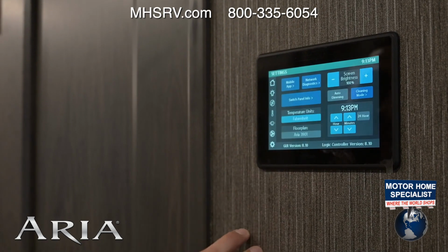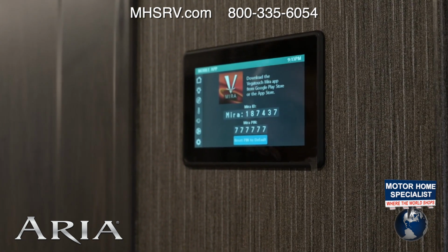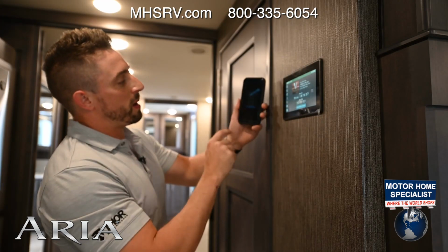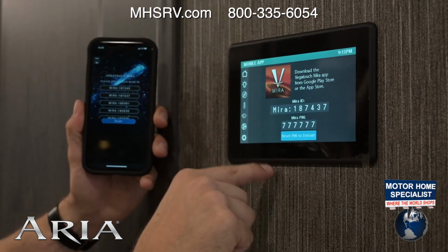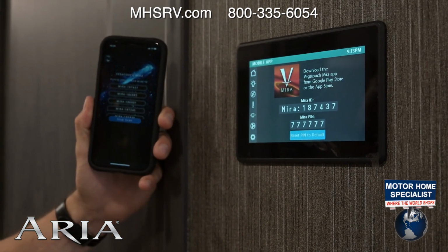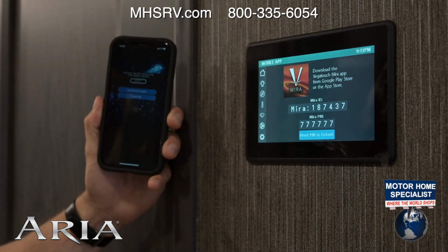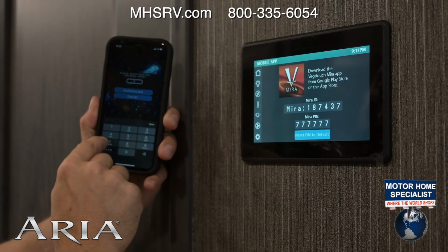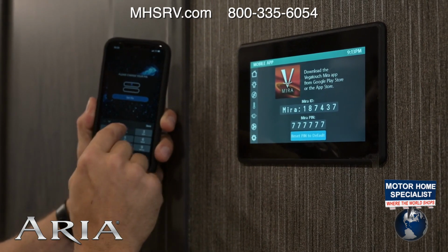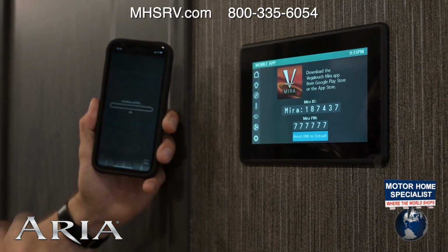Another thing here on the settings screen is mobile app. So all of our motorhomes will come with this mobile app capability as far as our Aria. So you just open up your app. As far as Vega Touch, that's your standard default pin is going to be those 7s. So what you do is you hit scan, you find your code, 187437. It'll connect to the coach. Then you put in the PIN that's written right there. Authenticate. Since this is the first time logging in, it's going to have you set your own PIN, which you can reset right through the main panel.